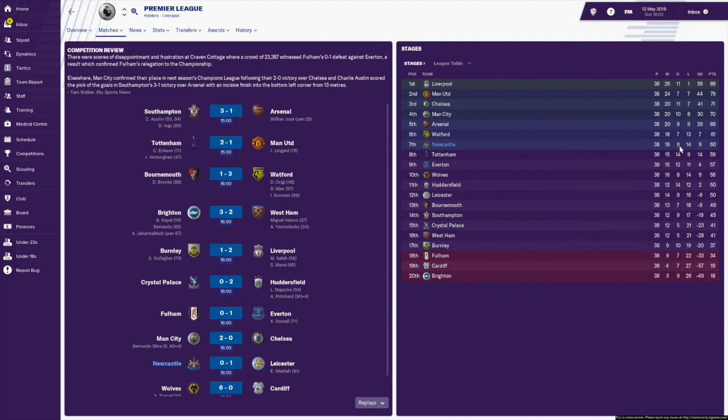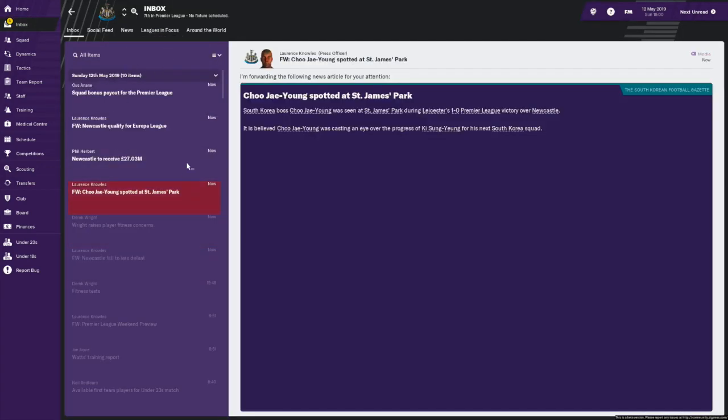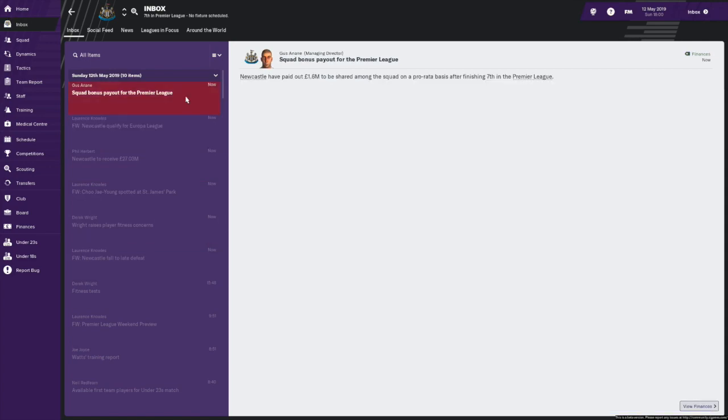We've got quite a few draws against the big teams as well. When you look at that, we've got United, Spurs in there as well. So it's been an okay season, I think. I don't think it's been too bad. We do get £27 million. We do qualify for the Europa League, which is helpful. We're probably going to have to go through some early qualifying rounds, which isn't helpful.